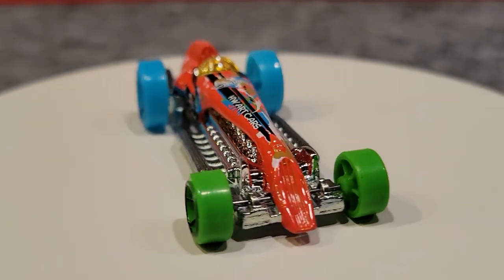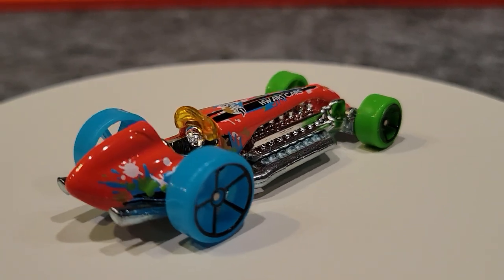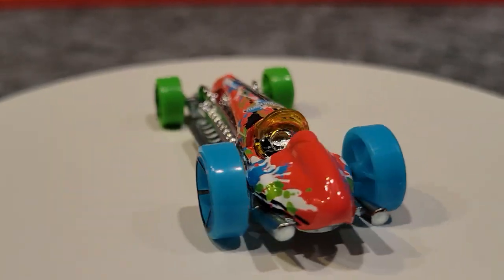Rocket Oil Special took that race. Yeah, this fantasy car is pretty fast, beating out some real models. We'll see how he does in the semifinals.